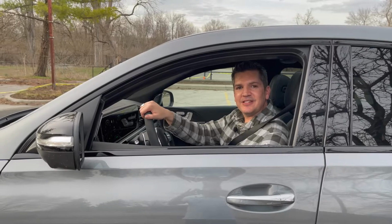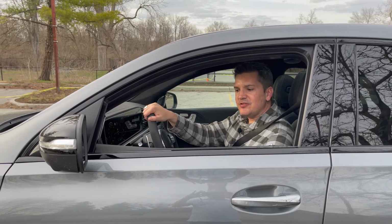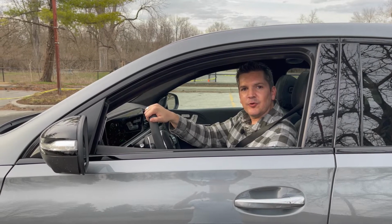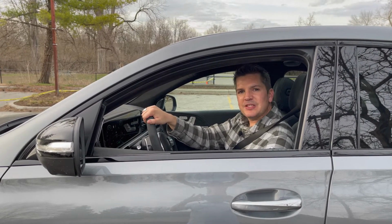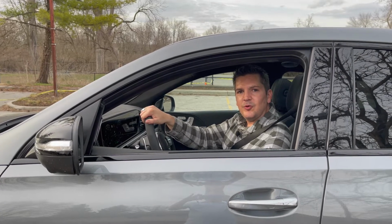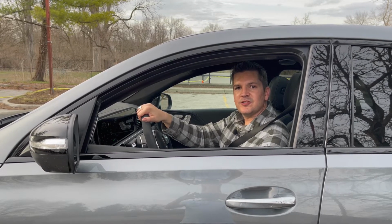Well, after spending a lot of time with the GLE 63S this week, I have really come to appreciate it. You get the interior space of a mid-size SUV. You get the sexy styling of a four-door coupe. You have plenty of room for the family. The back seats go down, you can load your gear in. But it's just something special, especially in AMG form, where you get that 603 horsepower V8, all-wheel drive, the big wheels. It just all works together really well. And of course, the very luxurious interior.